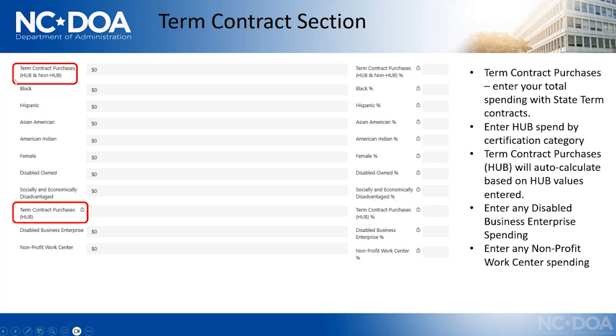So this is the total of all your term contract purchases, whether you spent money with hubs or not. And then you've got all the different hub certification categories: Black, Hispanic, Asian American, American Indian, female, disabled owned, and socially and economically disadvantaged. And then you've got term contract purchases for hub, and you'll notice it's got a lock next to it. So it's basically adding up all the dollar values from Black down to socially and economically disadvantaged. And down below that is where we would capture disabled business enterprise dollars and nonprofit work center dollars.